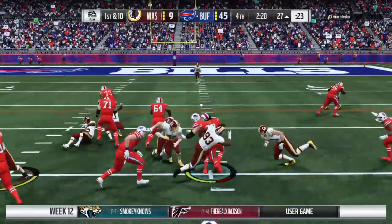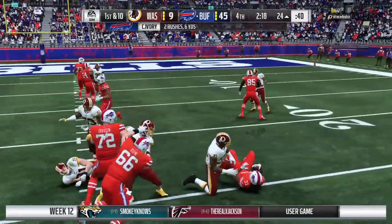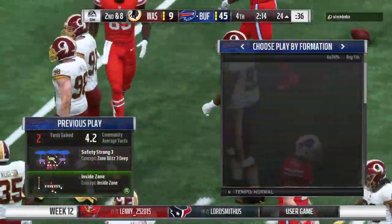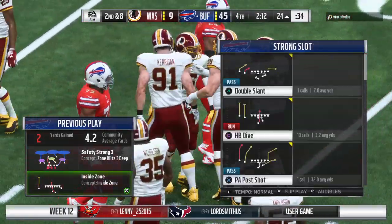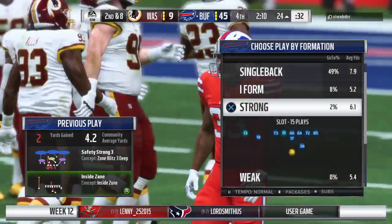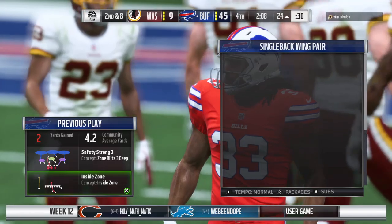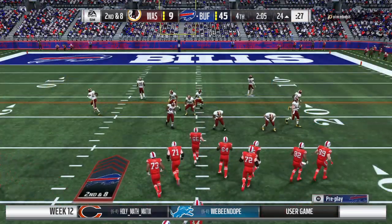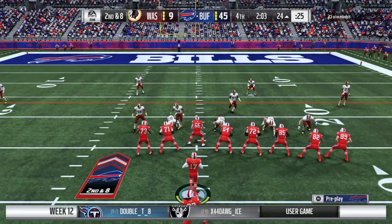Another run. This time it's Ivory. And not much of a hole there as he gets it down to about the 24-yard line. 2 yards on the pickup there. It'll be 2nd and 8. Bottom line, they want to keep this clock rolling, so they'll take that one right there. They just want to keep falling forward, and they want to put the onus on the big fellas up front in order to bring this one home.